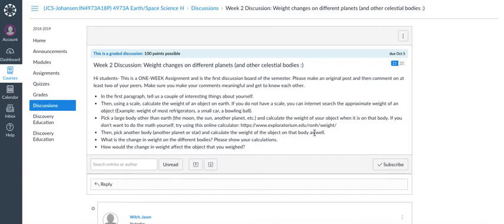If you don't want to do the math, which is fine, here is an online calculator where you literally just put in that weight and it gives you the weight on different planets. Then I want you to just tell me the difference. Say this was 165 pounds on the Earth, which means it's like 20 pounds on the moon. And I want you to write up the difference. You know, that's a 140-pound difference. So you're just going to write how the weight would change. And that's your discussion board for the week.